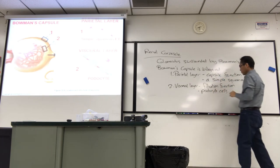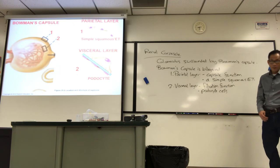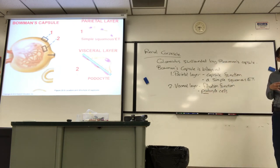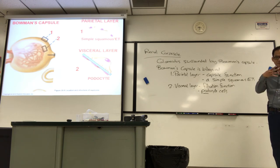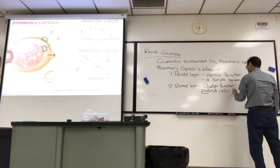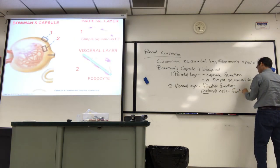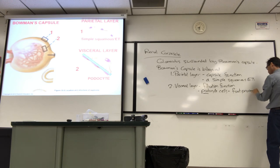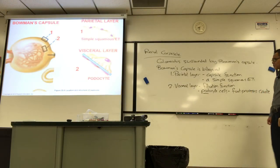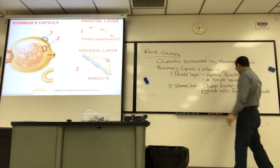What they do is they have these little foot processes. Well, pod means foot, right? These little foot processes create these little filtration slits. They interdigitate with other podocytes and they create filtration slits that make the glomerulus a good filter. Podocyte cells, foot processes create filtration slits around glomerular capillaries.